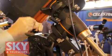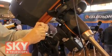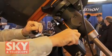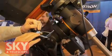And I see that you've got nice handles here. These are for the clutches on the right ascension and the declination axis? Yes, these are on each axis. We have 4-point clutch points on it, so that you can have even locking on all sides of the axis. And you can get a really good grip on that with your hand to lock down on it, making it very secure. All right, that's a nice mount.